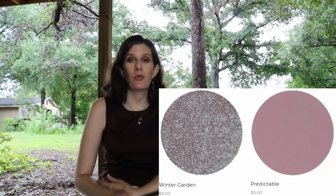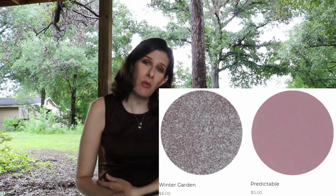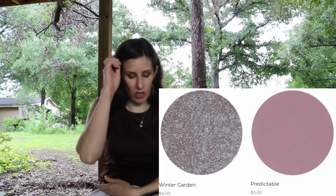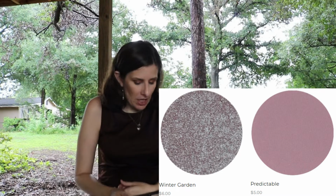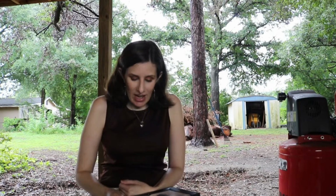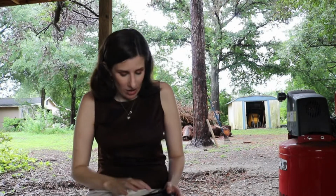And then the last 2 shades I pulled was Winter Garden for 2 reasons. 1, it looks like Glass Bowl, and 2, I grew up in Winter Garden here in Florida. We had a house downtown Winter Garden, and it's actually a really nice town. Very nice town. For those that don't know, this means money. And then the last shade I pulled was like a Dusty Rose shade called Predictable. That's $5. Winter Garden was $6. So that is all of it.